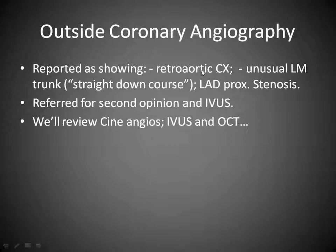The circumflex was coming retroaortically from the right sinus of Valsalva, behind the aorta, and going eventually to the normal distribution of a circumflex, while the left main had something very unusual according to the referring physician. He described it very acutely as straight down course, and we're going to see a picture of this. And eventually there was one or two stenosis in the LAD and ostium of the diagonal.